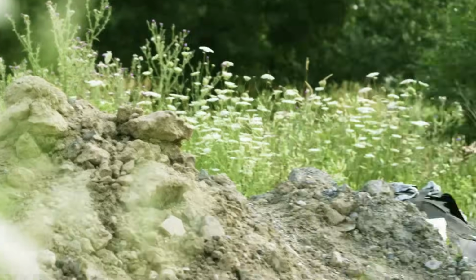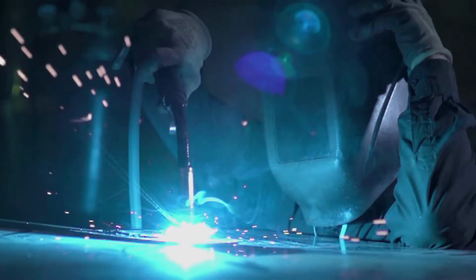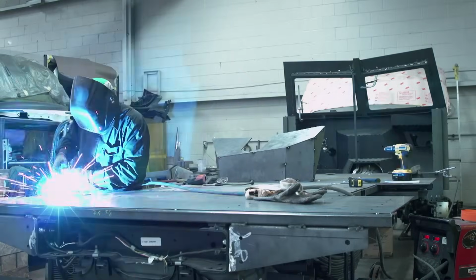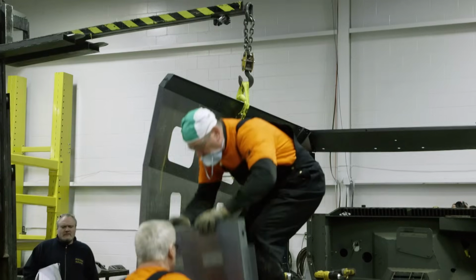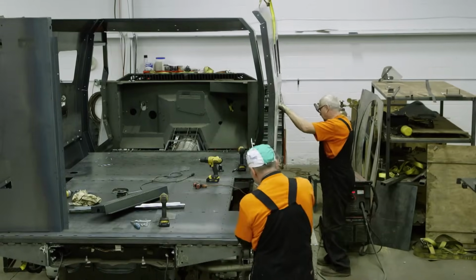The APC's frame is made from mild steel. Its low carbon content means the metal will flex instead of cracking under the impact of a bumpy ride or bomb attack. The steel floor fortifies the chassis against landmines. The outer frame is assembled, lowered onto the chassis, and welded together.